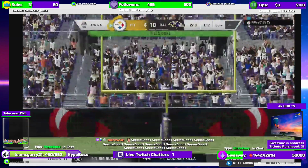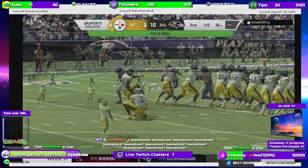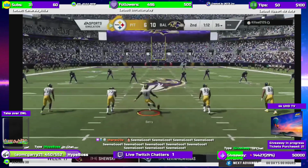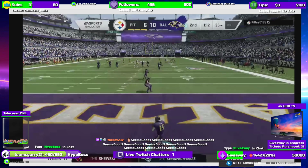Boswell's kick is good. And the drive will wind up yielding 3. No problems in the field goal department so far. He's 2 for 2. Pretty reliable here in this game, isn't he? And to me, that bodes well for them. If they need him late in the game, his confidence should be sky high.